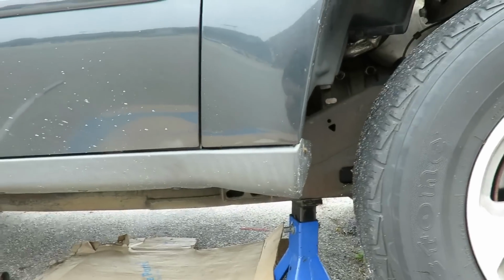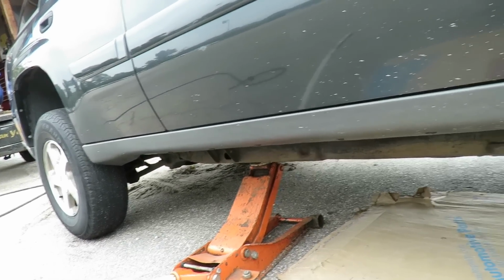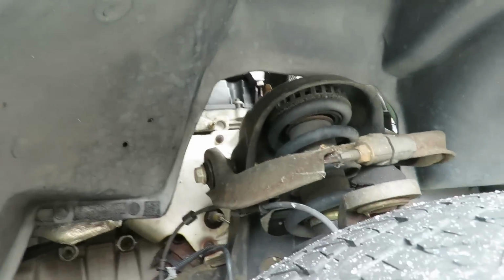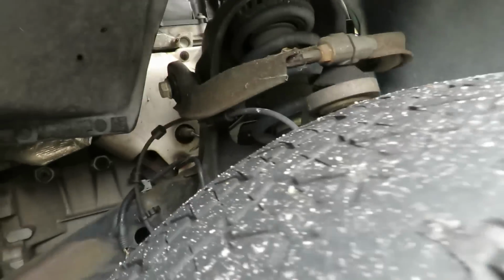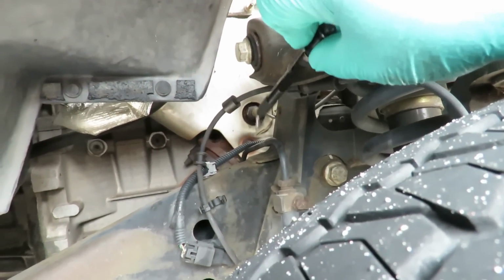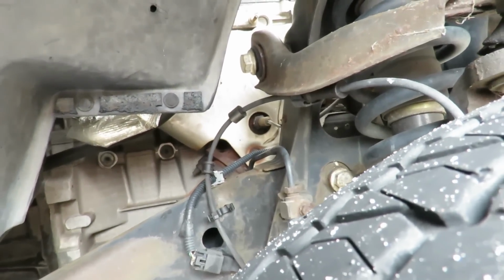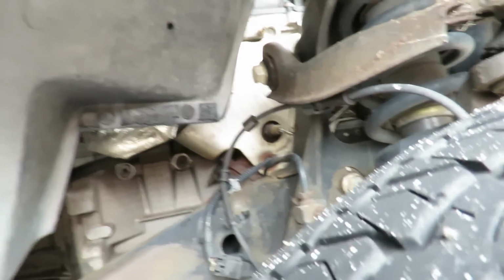All right, got our car jacked up on a jack stand. I got my hydraulic jack there just in case. Now here's a better angle at that first O2 sensor. See it right there? Get my little pointer for you. There's a sensor right there. Now that is sensor 1, so that's considered bank 1, sensor 1. So we go down. We're gonna have to get up under here now.